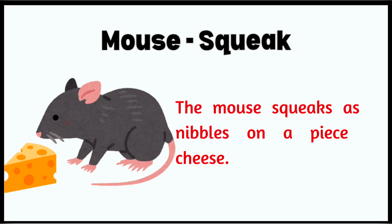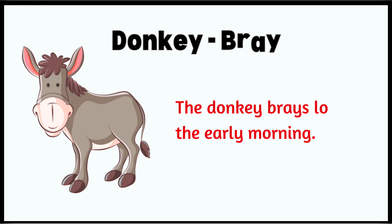Mouse squeak. The mouse squeaks as it nibbles on a piece of cheese. Donkey bray. The donkey brays loudly in the early morning.